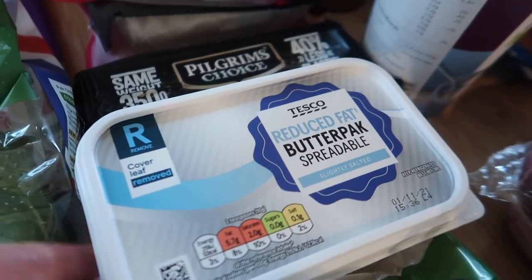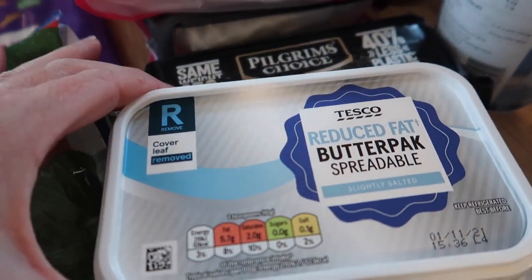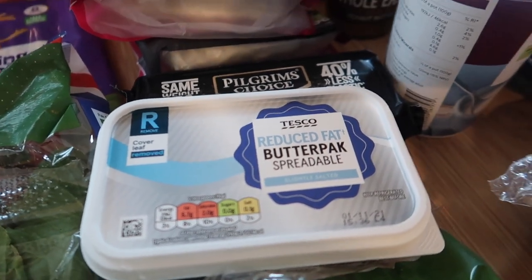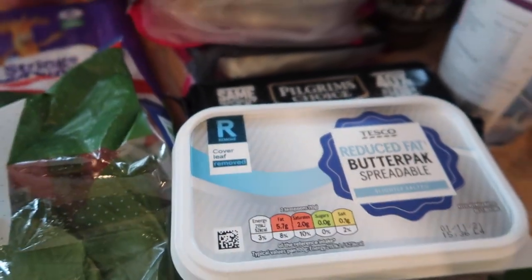So we have started buying this butter pack spreadable from Tesco. It's like the Lurpak, but it's obviously Tesco's own version. It's quite a bit cheaper. This is £2.20, and we like it better than Clover. We haven't tried the light one yet, or the reduced fat, so I thought we'd give that a go.